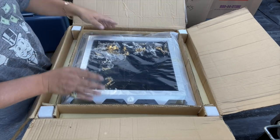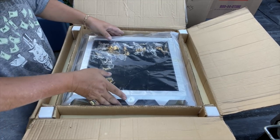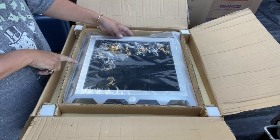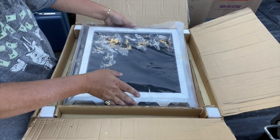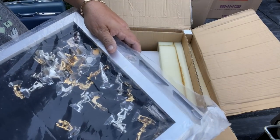Okay. Not sure why that cardboard's in there, but what do we have here? Look at this. I see Star Trek. Right here it says 25th anniversary edition. You see there's all these little Star Trek chess figures in here. Oh wow, look at this. Look at that.